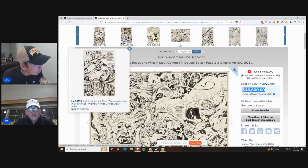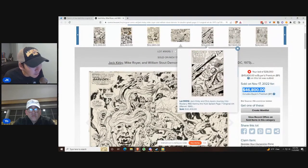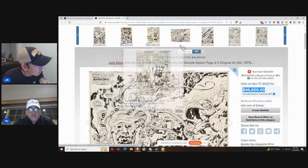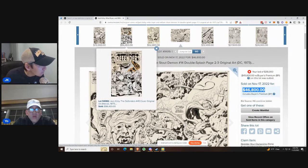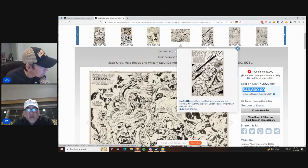If we go through and look at these numbers, like, oh, these numbers are strong, all five figures, but where was this stuff? Oh, was it Defenders cover? Let's just see. Jack Kirby Defenders 45 cover. So it's later, but still Kirby. It's still Kirby, right?